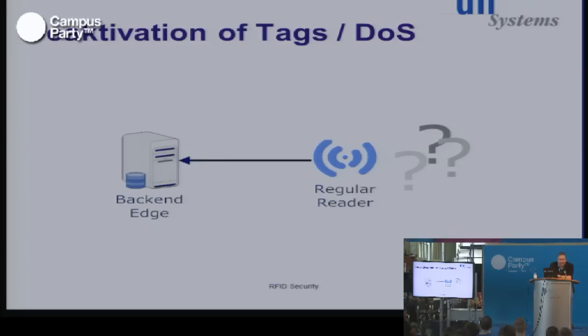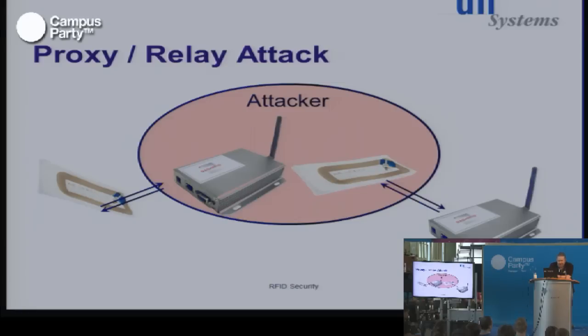It's called a denial of service attack, the type of attacks we all know from the internet. And this denial of service attack can be used to deactivate tags. Like if you have a shopping system and you go with a black pen and write over every barcode. Just imagine there's a huge system, a supermarket, and you deactivate all the tags in the supermarket. It means at the checkout, everyone needs to go and type in the amount by hand. So it's a denial of service attack against the supermarket. Another nice attack, it's called a proxy or relay attack.